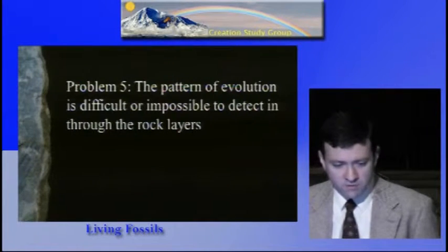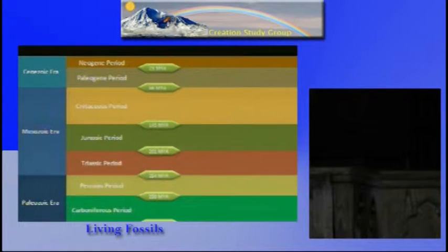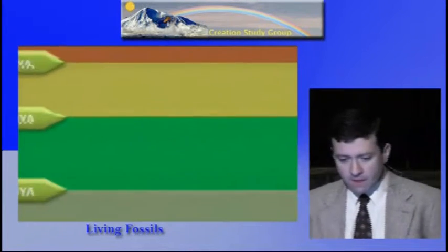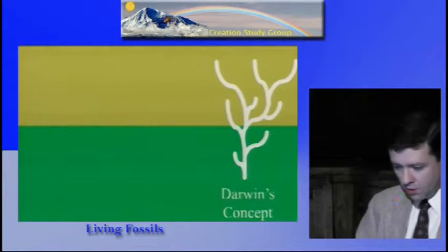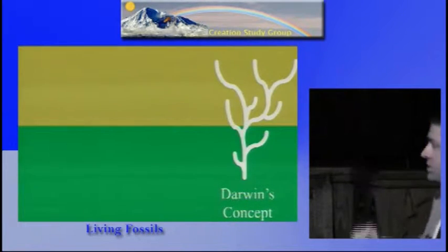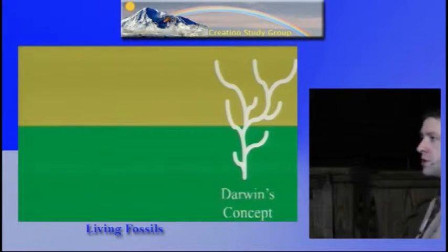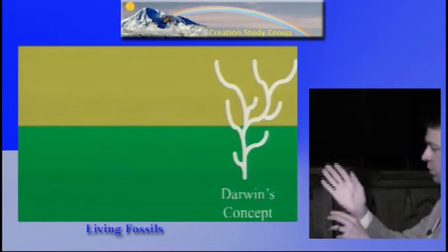Problem number five, the pattern of evolution is difficult or impossible to detect in and through rock layers. Now, Darwin was committed to the idea of gradualism. Not all evolutionists at the time were, and not all of them are. Gradualism is the idea that as different species evolve through the rock layers, if we zoom in on a couple of rock layers, we are going to see the tree of life. This species evolves into this species, evolves into this species, and you should see that in the fossils. If it took 5 million years for this species to evolve into this species, it should be proceeding at a relatively steady rate. So this one will look more and more like this one over time. They're going to look like they're changing over time. Darwin was committed to this. I think Huxley wasn't.